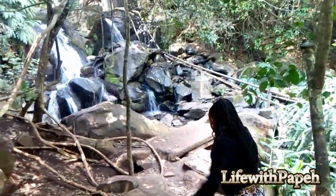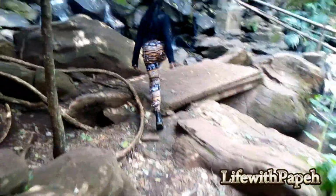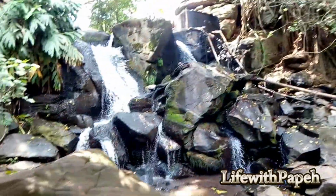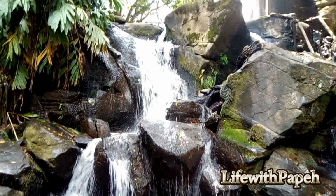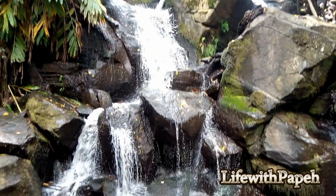We are finally at the waterfall. For those who know me, I am really in love and usually obsessed with aqua life. I really love water bodies so much, mostly the ocean is my favorite. So this was a very exciting moment for me. I really just love to connect with nature. Here is the waterfall. Just have a view of it. Just connect with it before I even talk too much.